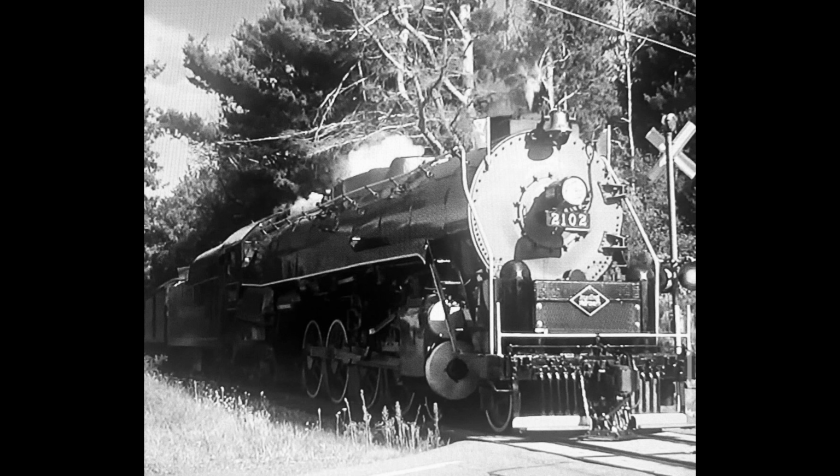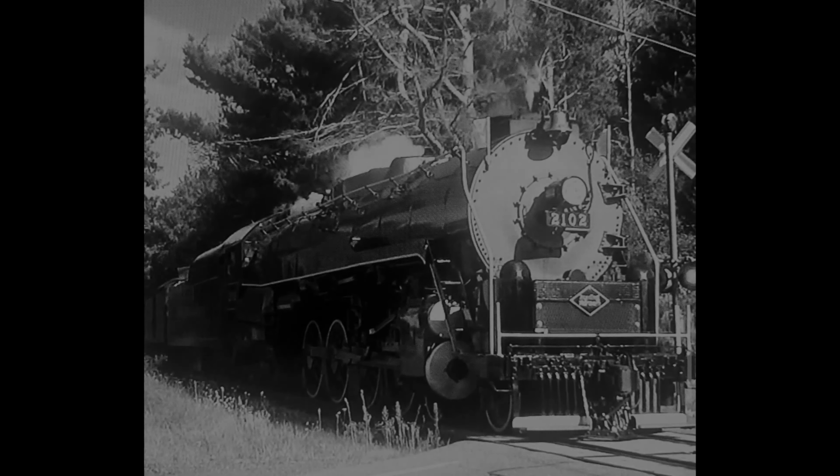T1 number 2102 would be in disguise as Delaware and Hudson number 302 for excursion trains on Ross Rowland's High Iron Company excursion trains until being sold again in 1974 for restoration at the Allegheny Central. 2102's restoration was scheduled to be done in 1977 to get back to pulling excursion trains.